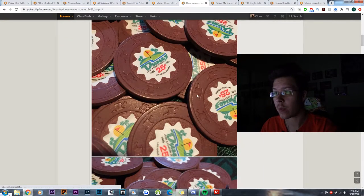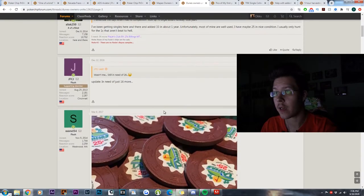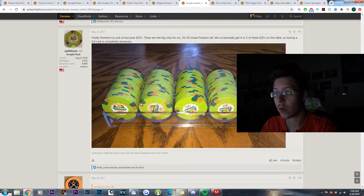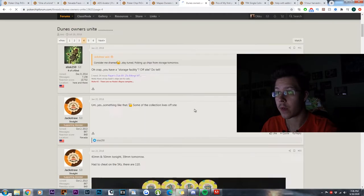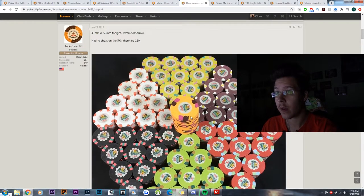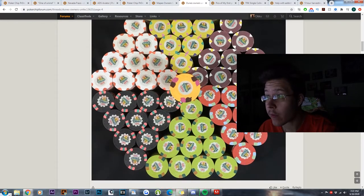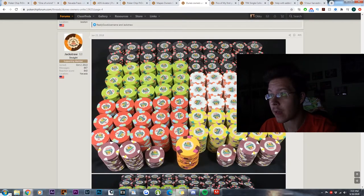Now, these aren't real. I think this guy had them made. Like these Dunes ones aren't real. The 5s are real, 20s are real, 100s are real. Whole rack of $20 Baccarats. Yeah, these Dunes chips are nice. Wow. I didn't see this when I was looking, but those 25Ks are really rare. That's a lot of them too.